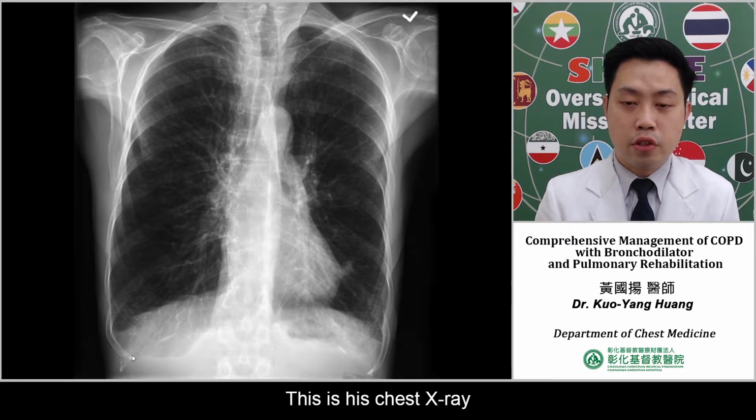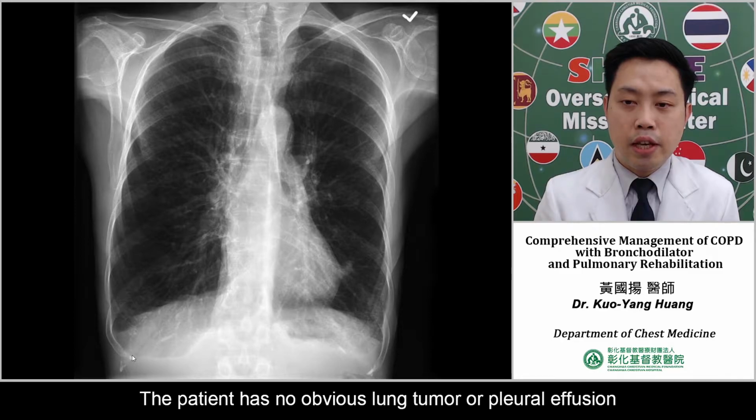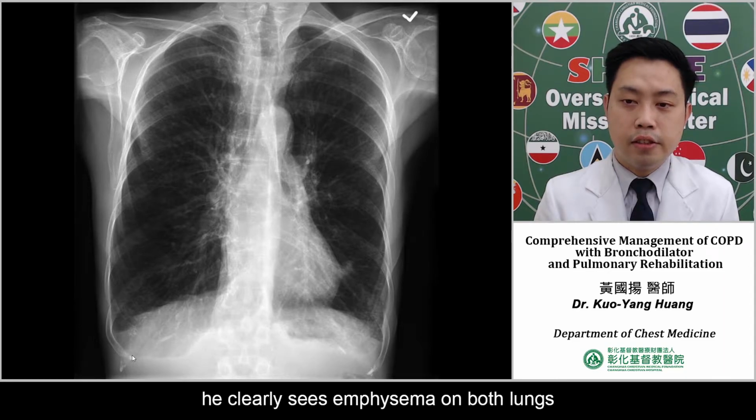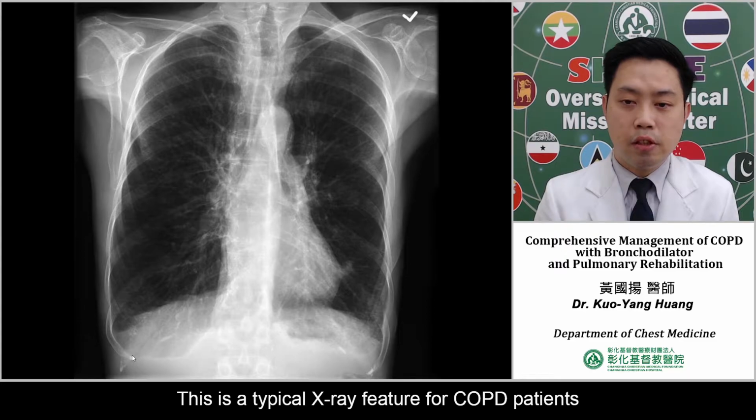This is his chest X-ray. The patient has no obvious lung tumor or pleural effusion. Instead, emphysema is clearly seen on both lungs. This is a typical X-ray feature for COPD patients.